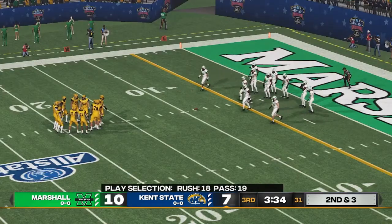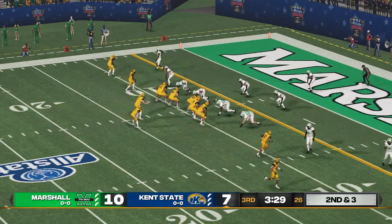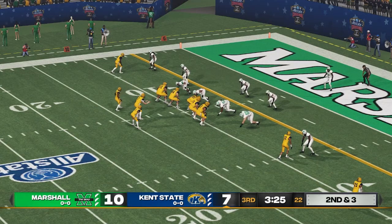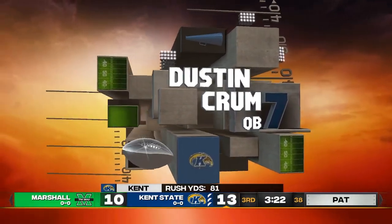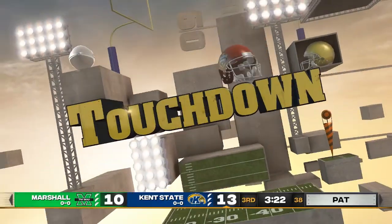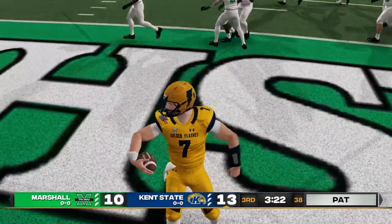It's the 11th play of the drive. Number 16's coming. Check Mike. Check Mike. Red, two. Green, 15. Here's an opening. Touchdown, Kent State. Boy, he looked determined running the football. Nobody was going to keep him out of the end zone.